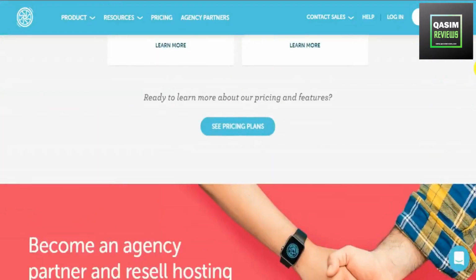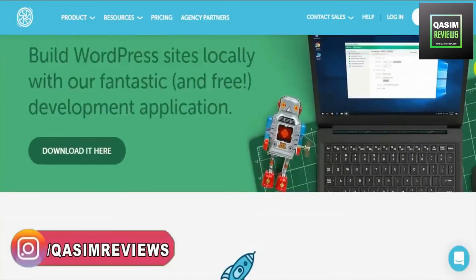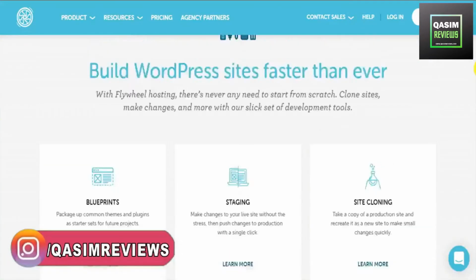Talking about Flywheel hosting recommendations. If you're looking for the fastest web hosting but don't want to spend a lot and want to create only one website, then you can choose Flywheel Hosting, as the startup plan is only $13.